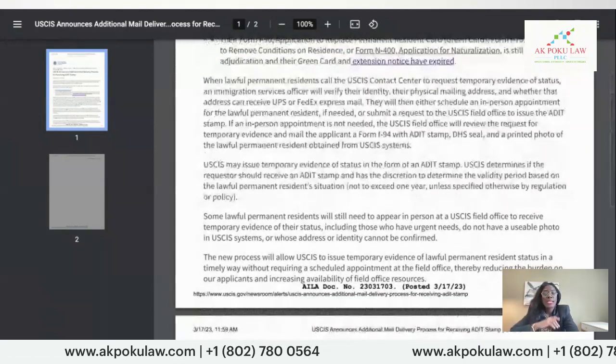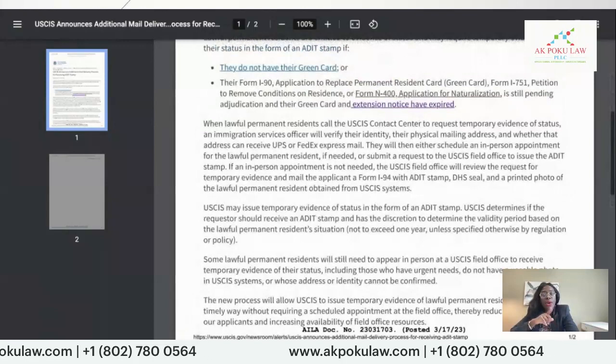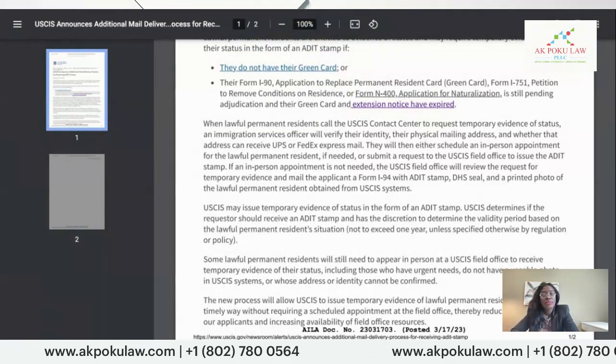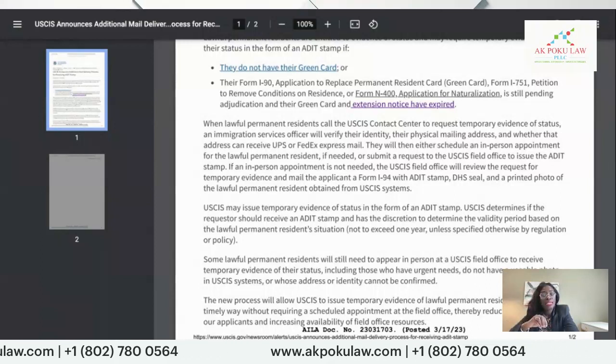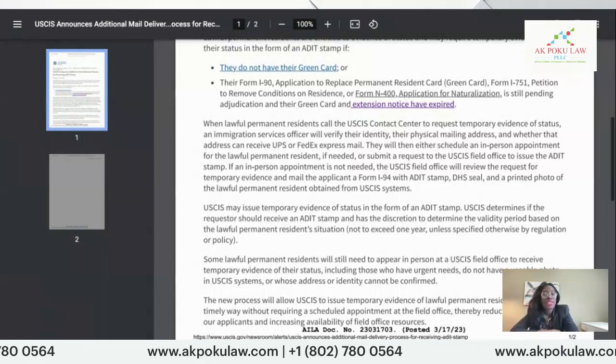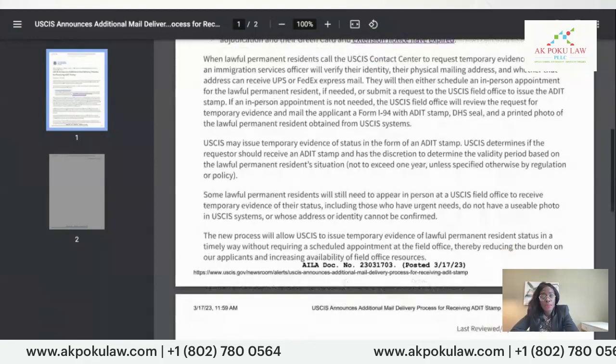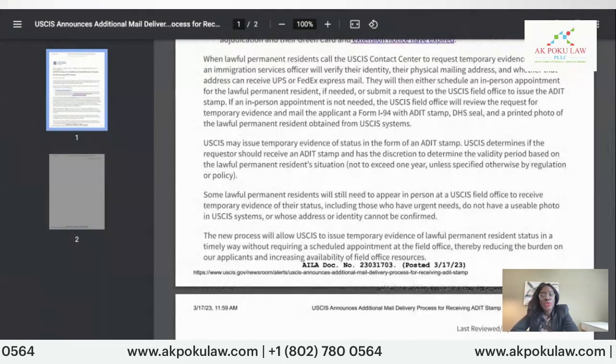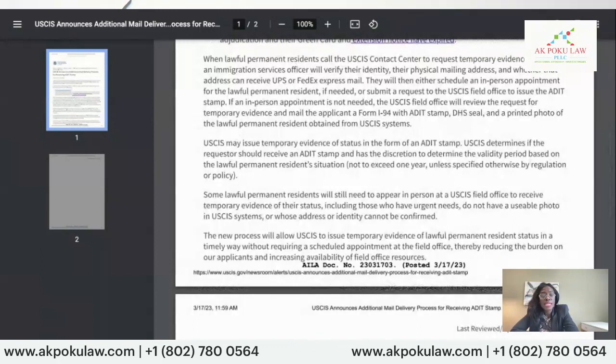As I said, if your I-90, I-751 or N400 application is still pending and your green card and extension notice have expired, then you can do the added stamp. Okay. Now let's find out, how do you request this? How do you do the request for this?